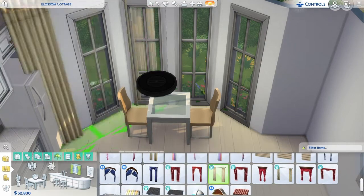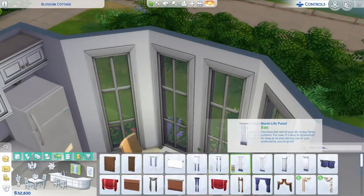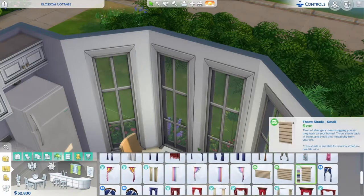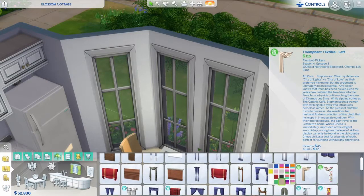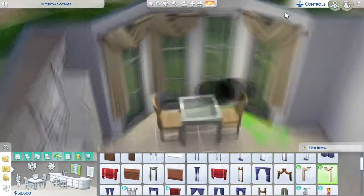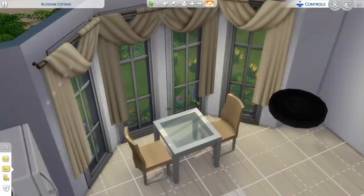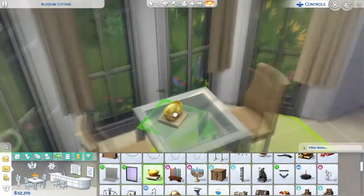I do add some curtains here in the dining room area and in the bedroom. So I use the curtains from the movie stuff pack, I think, because the other curtains didn't really go well there, the color swatches that they had on the curtains were really horrible. So I just went with a plain beige colored curtain, because the ones that have color on them, it's either too much or it's like a weird random print, which I find really irritating, so I went with a plain color.